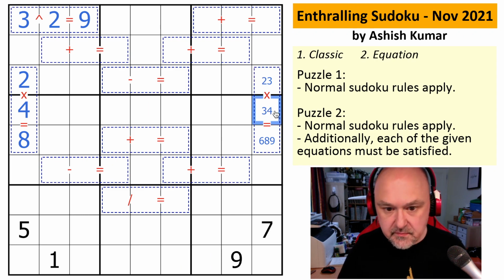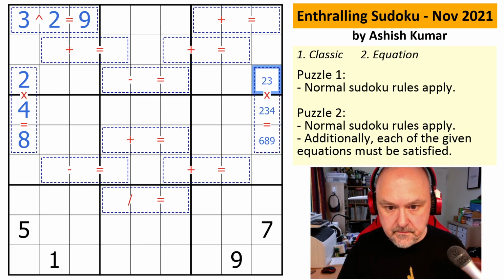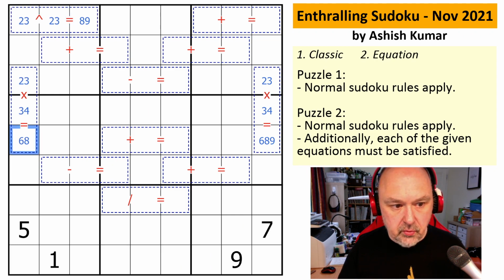If it was 3, this could be 3 times 2. I only went up. 3 times 2 is 6. So this is 3, this is 2, and this is 6. Because I can't go... I shouldn't have stopped, should I? So let's roll all that back.